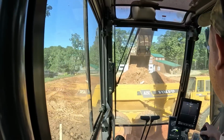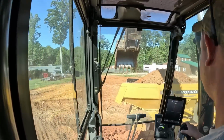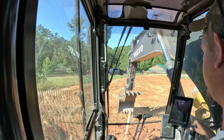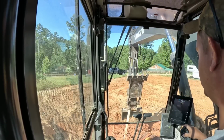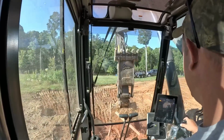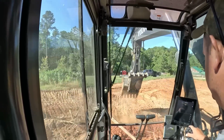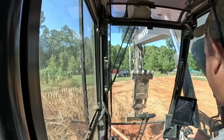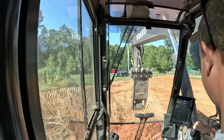I would prefer it just to kind of sit there and burn down, as long as there's not a lot of embers and ash coming out. It'll just kind of sit there and smolder down the rest of the weekend, and everything will be gone on Monday. So keep cutting this dirt out and putting it on the truck.